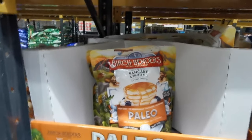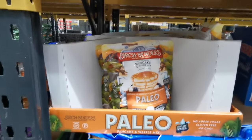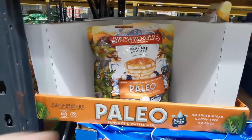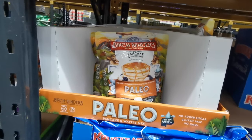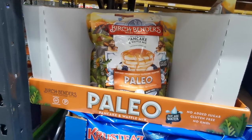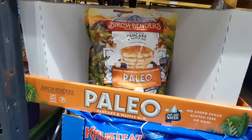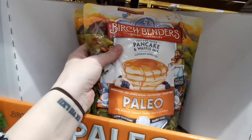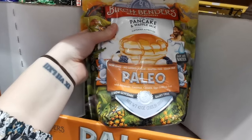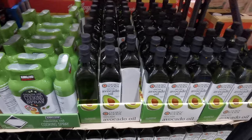So something that I have seen loads of times in here but I've never actually managed to grab on film is this paleo waffle and pancake mix. It is from Birch Benders. It is paleo, it has no GMO, no sugar, gluten-free, grain-free. It is made with almonds, coconut, cassava, egg and monk fruit. It is low glycemic, it is dairy-free and it is £9.99.